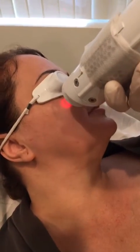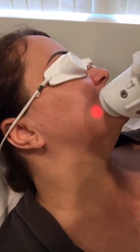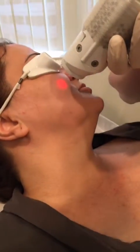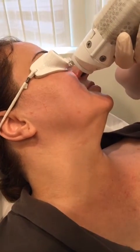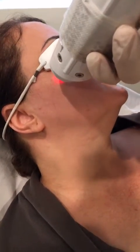This is good because I want to educate people on the treatments that are out there, the innovative treatments that exist. This is very safe for all skin types, and so what's great is you can use this for acne, for hair removal, for blood vessel treatment on any part of the body, including darker skin. This is just deep dermal heating.